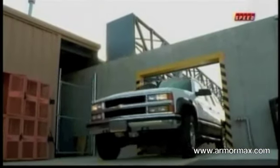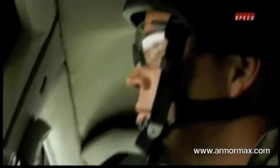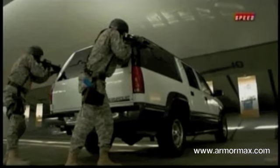The result? A vehicle body set to block bullets and blasts. It's an assurance of safety critical to threatened civilians and law enforcement. One of International Armoring's biggest fans, their local SWAT team. Meet Ogden, Utah's finest, the Metro SWAT team. Special weapons and tactics are called in only when things get really ugly. For them, an armored SUV is just the thing to bring a situation to a swift close.